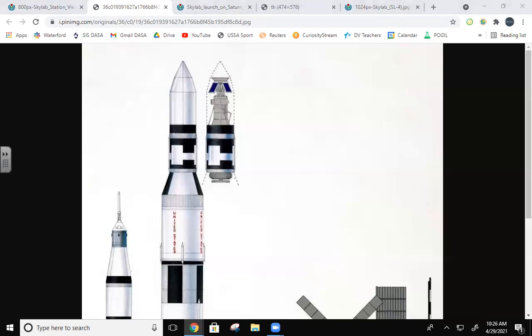Skylab was not a small space station. It was actually very big inside because the Saturn V was a monster. Did the Saturn V have usually solid rockets? Nope. Saturn V was all liquid.